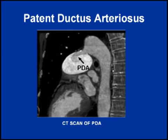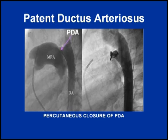A patent ductus arteriosus can also be visualized by a CT scan of the chest. In some patients, a patent ductus can now be closed percutaneously with a thrombogenic coil inserted in the ductus.